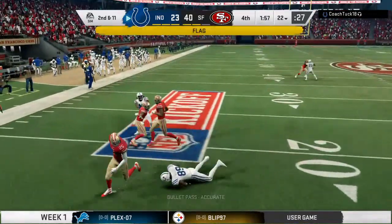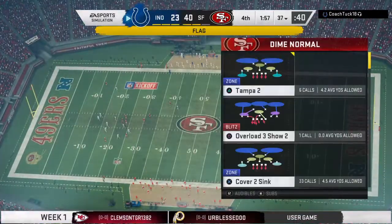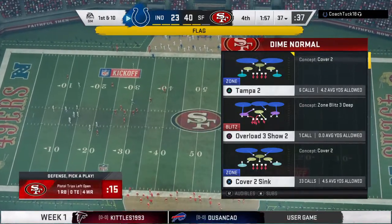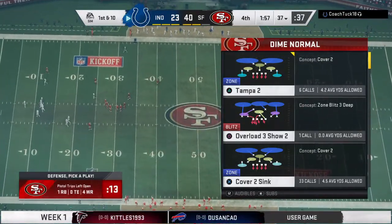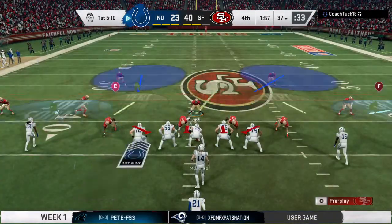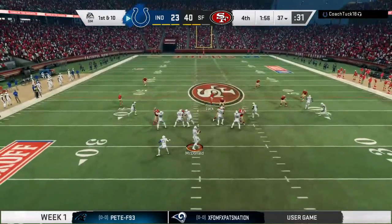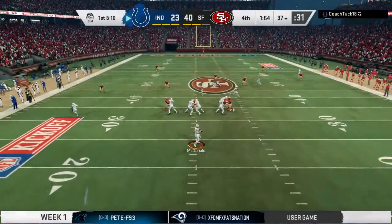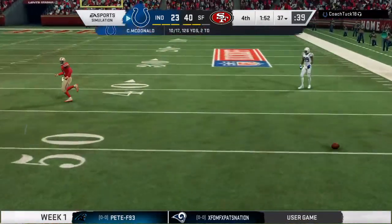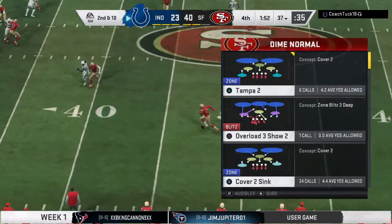Now a fake on the give here as they try the run-pass option. And he got blown up on that play. Back at the 20. So mark off the yardage for roughing the passer. And I've seen this before. On a screen pass, not only are you rushing the passer, you're rushing him deeper than normal. And I think a little frustration kicks in at the end. You're going to hit him anyway when you shouldn't. Our first play of the drive there is incomplete. Another incomplete pass there.